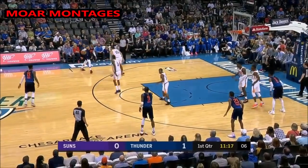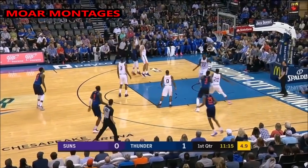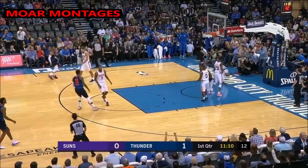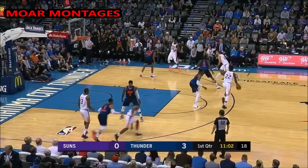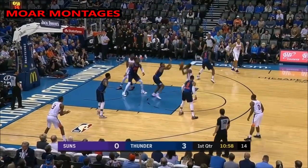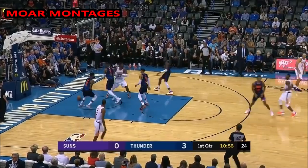Trying to take advantage of the Ryan Anderson matchup. And the Suns will be content to give them that, but Nerlens Noel flying across the lane. Well, it's hard to get a body on him because he's wiry thin and he's long, and he'll get to a lot of that missed shots out of his.